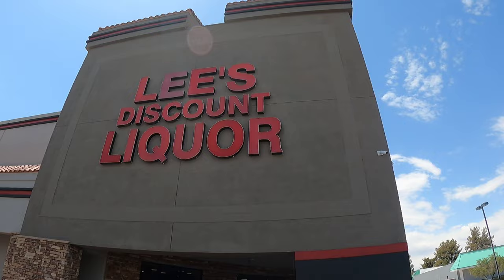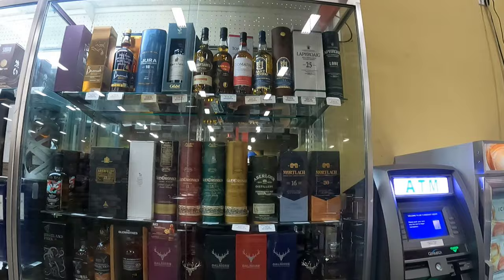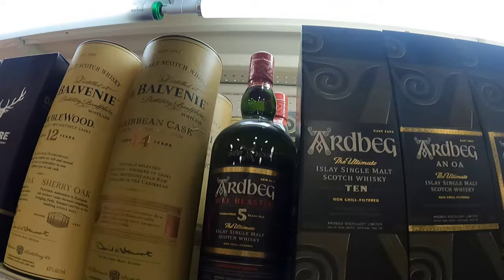small. We're going to go in to Lee's Liquor Store. See what they got here. There are several locations in Vegas. These Lee's Liquor Stores are huge, and this one is on Sunset Road. Glenfiddich for $3.64. I've been wanting to try this one. The Wee Beastie.